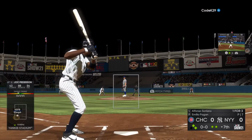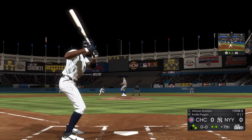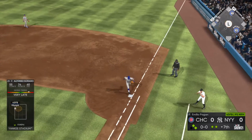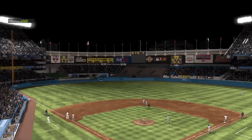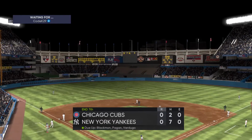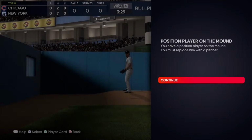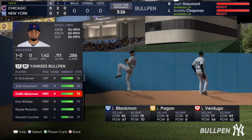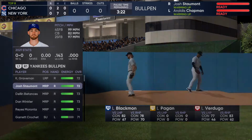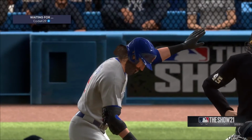Now to the plate, Alfonso Soriano. 2 outs and 2 runners aboard here in the 7th inning. Hoping to keep it tied. Here it comes. This is on the ground over to first. And that will conclude matters here in the 7th. Josh DeMont has been summoned from the bullpen as he'll do so to start the 8th.